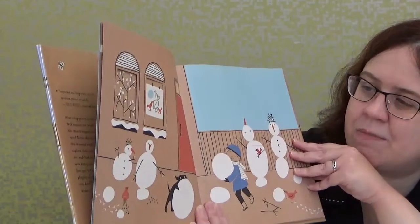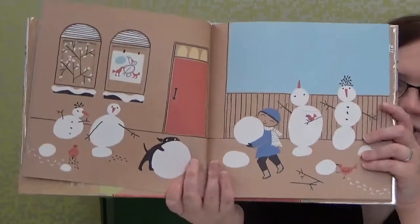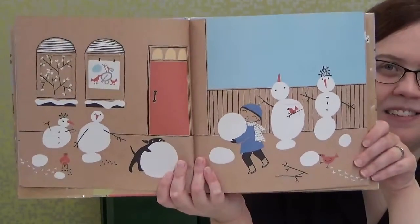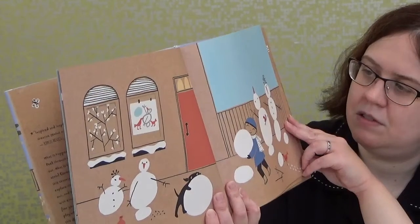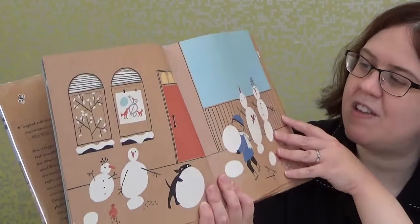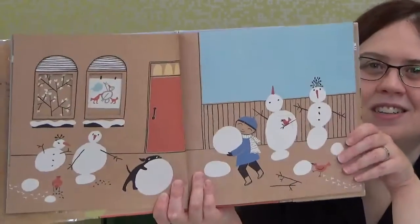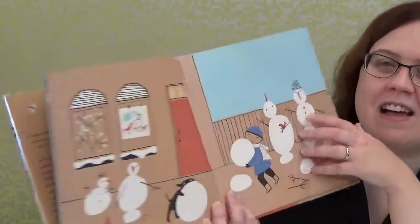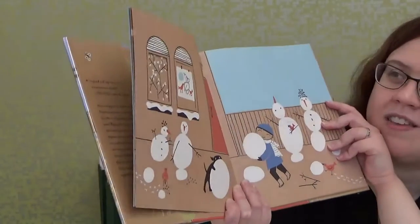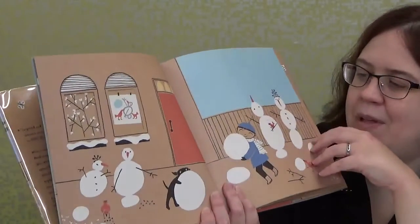And now it looks like the boy is using what's left of the snow to build a snow family. Looks like there's a bird hanging on the branch of one of the arms though, right? And you can still see inside the house, you can still see the drawing he did as well as the tree. But what's going to happen next?